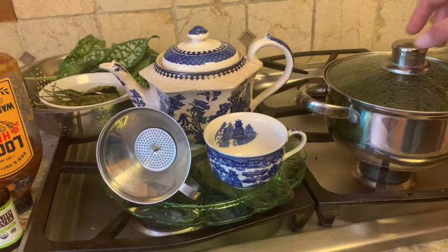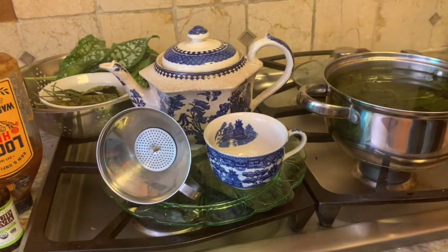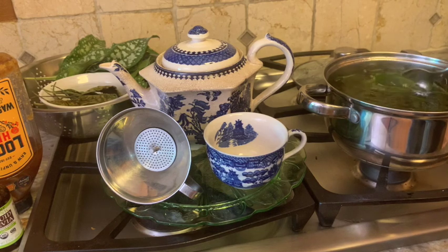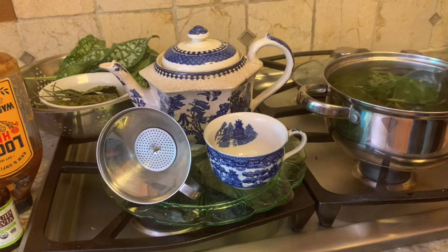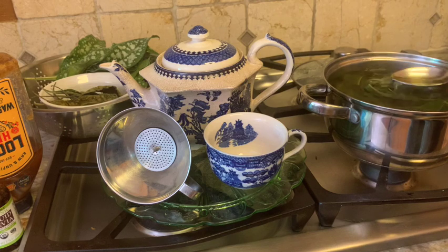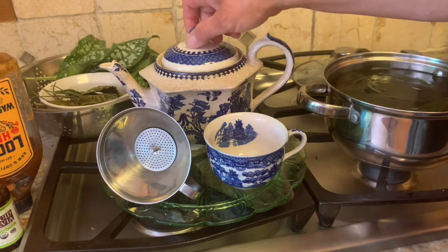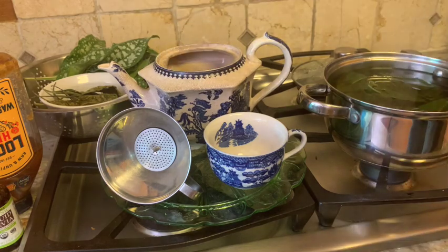And okay, this has been sitting around for about 20 minutes steeping with our fresh lungwort, mullein, rosemary, fennel, and thyme. You can see everything's wilted down. We've got some color in there. So let's have some tea. See what all this is like.